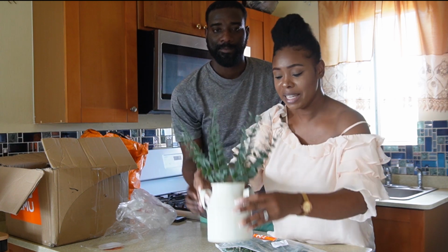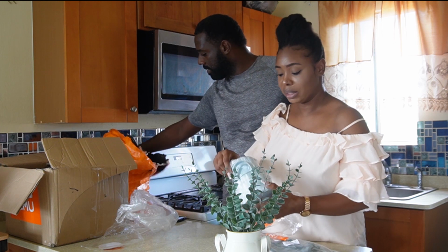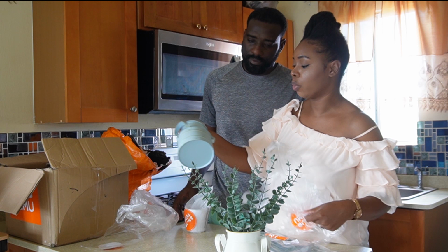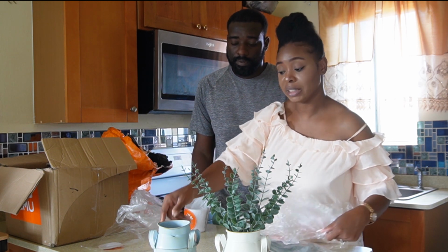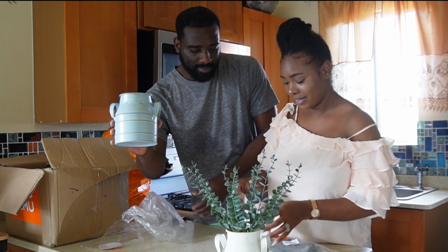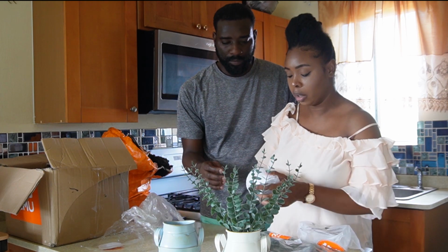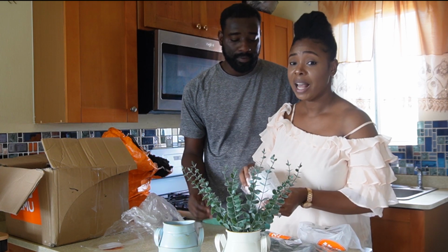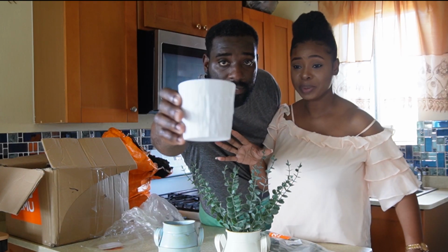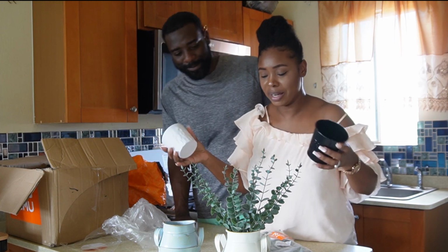So we got these types of plant holders. We got different colors, so you can always choose. We have the white and gold, or the white and rust, and we also have a silver, or should I say gray? That's gray. We also got these small little pots. Now these I want to put my little succulents in. So we have different types of containers, and again, we have plans to do stuff with our plants.